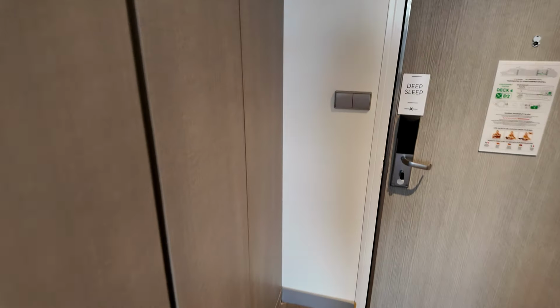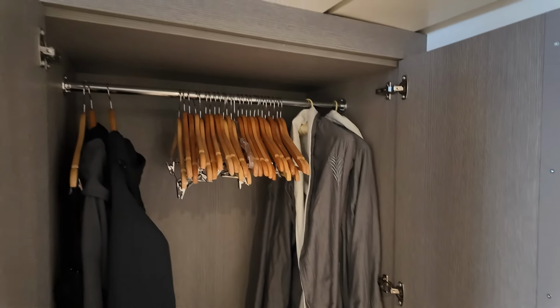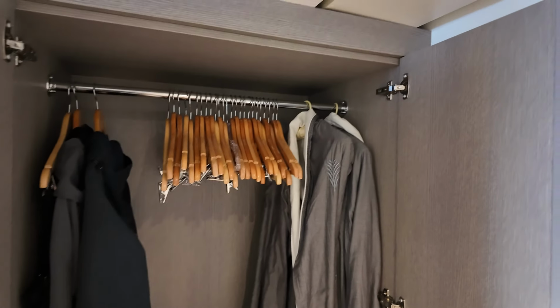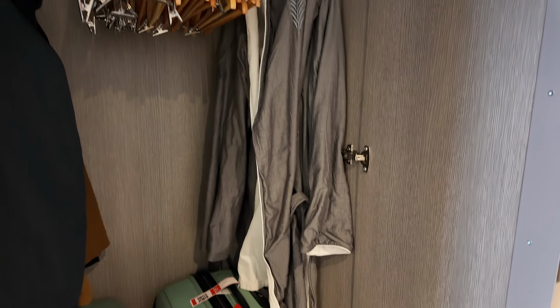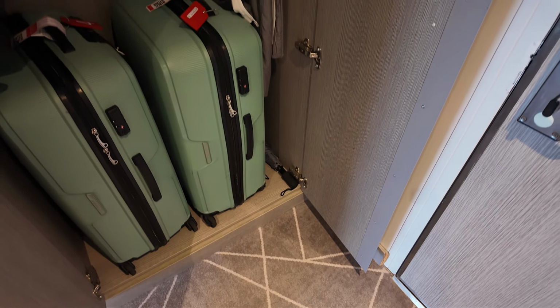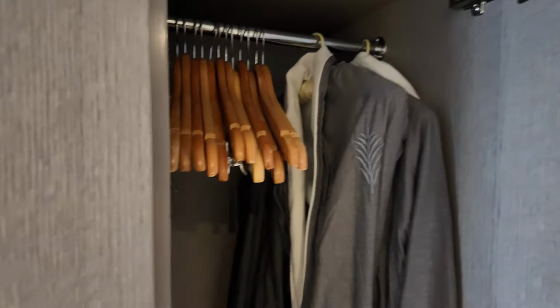If we go back to the door and have a look in the cupboards. The storage is really good in this room. You get a good amount of hanging space. You get two included retreat style robes, which is the sort of silvery grey there, and you get the brollies, the celebrity brollies as well in there. So that's a nice wardrobe.